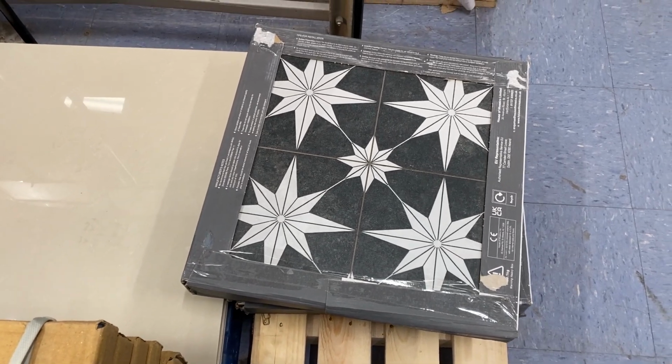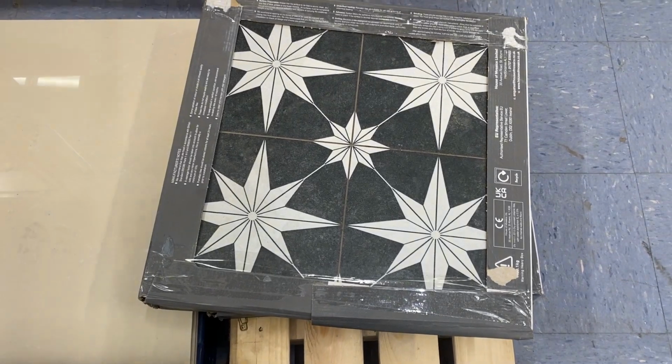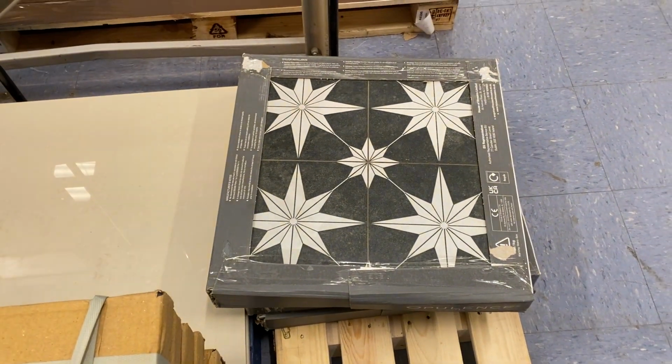These tiles are on sale. They're on clearance. I wonder if these would be very good for the Harry Potter theme in the utility.